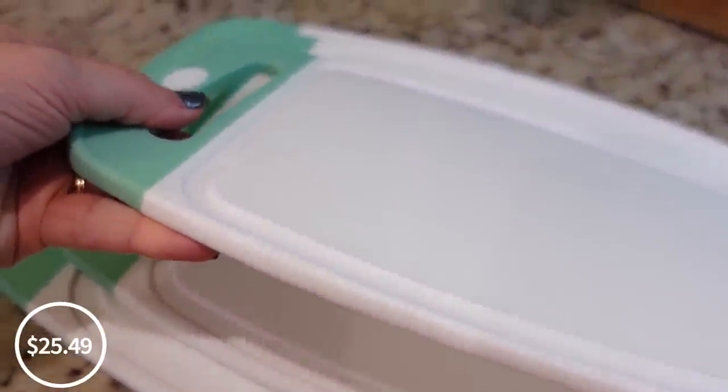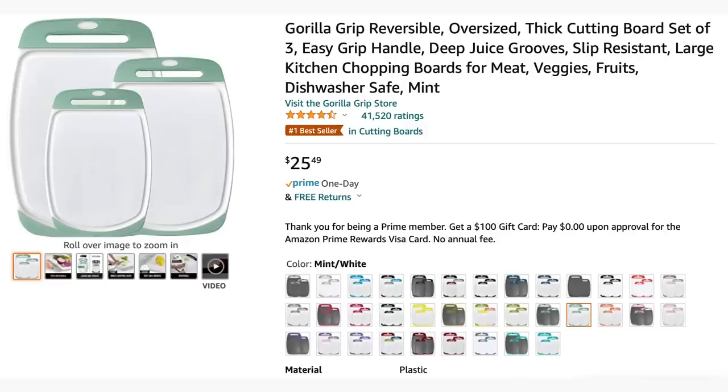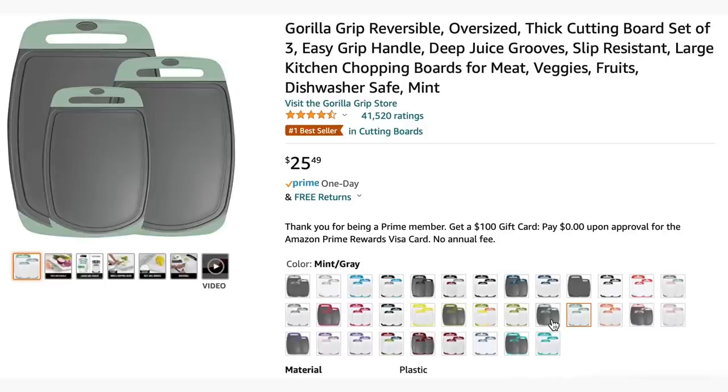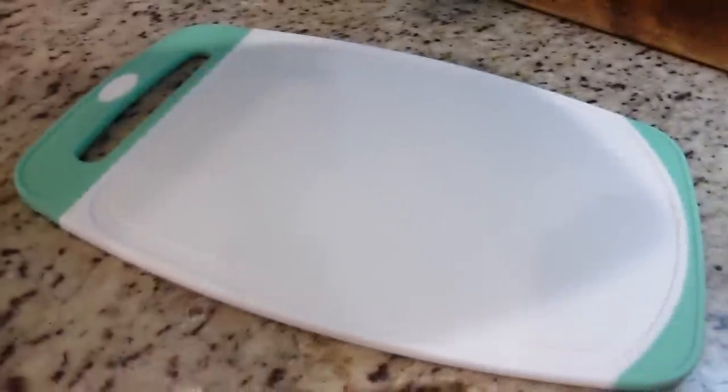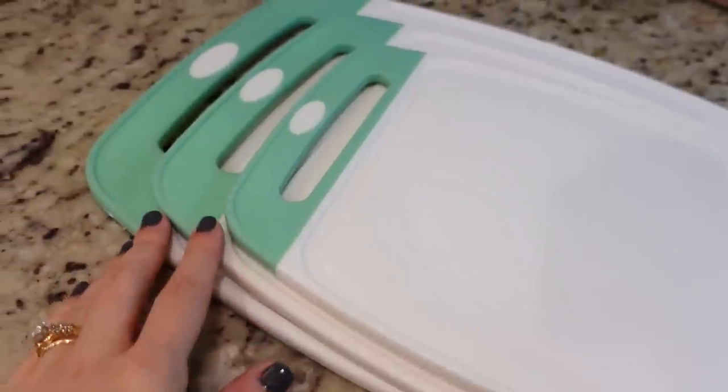A newer item that I have purchased for our kitchen is this set of cutting boards. It comes with 3 and I really love them. You can choose what color you want. They have a lot of different color options, I would say 10 or more, but I love the 3 different sizes. I also love that it has the little ledge around it so it kind of gathers any juices that may run off, but they are dishwasher safe and super convenient to have.